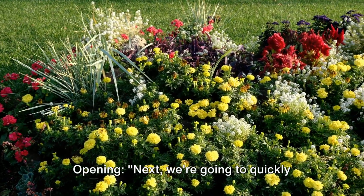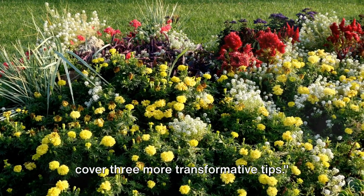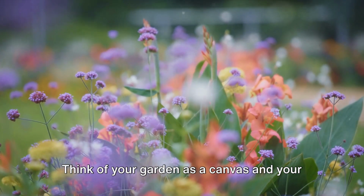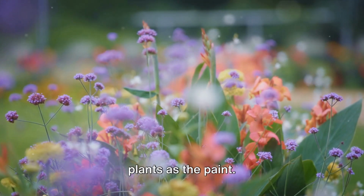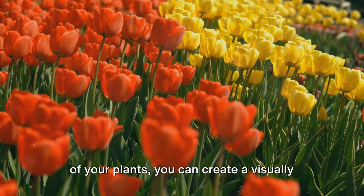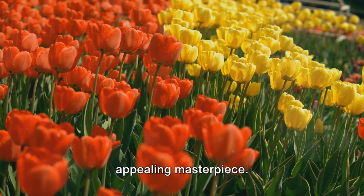Next, we're going to quickly cover 3 more transformative tips. Let's start with color coordination. Think of your garden as a canvas and your plants as the paint. By thoughtfully coordinating the colors of your plants, you can create a visually appealing masterpiece.